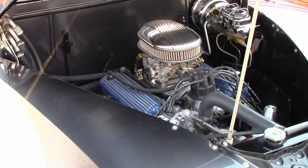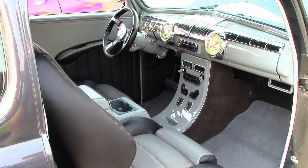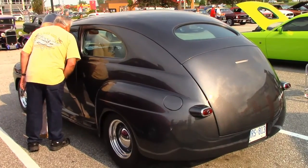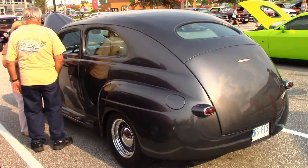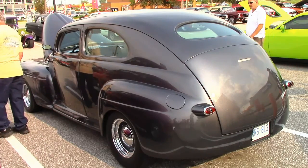Here's Doug. It's got the Lincoln 302, the Lincoln transmission, the automatic overdrive, and the Lincoln interior. But that's about it. There's more to tell. This is far from a 1947 car. It has all the luxury refinements.